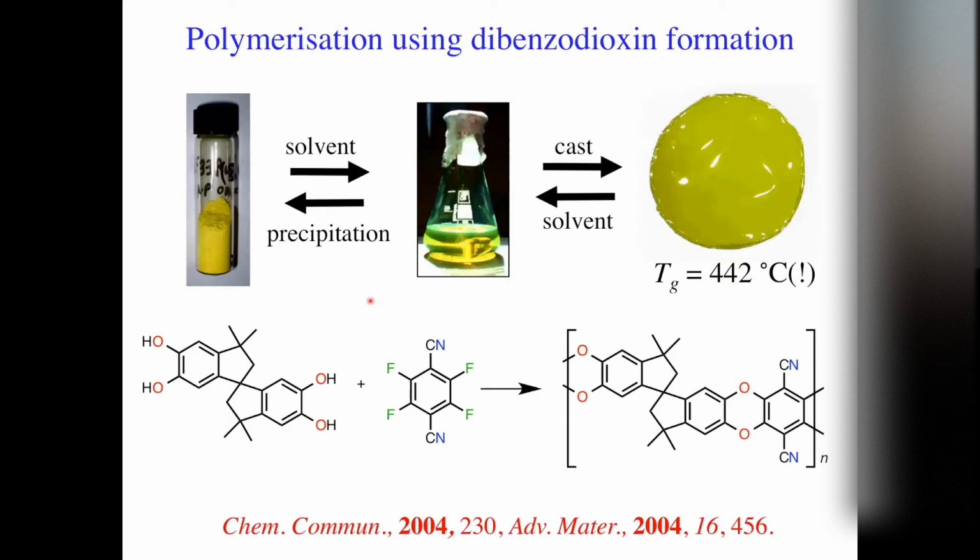And what was perhaps surprising to us initially was that this polymer was soluble, highly fluorescent, and you could dissolve it easily in THF and chloroform, despite its completely spiro and ladder type structure. You could precipitate it, or you can form nice robust films from these solutions. We know now that it's got a glass transition temperature of over 400 degrees centigrade, and that probably makes it one of the highest glass transition temperatures for a solution processable polymer, or low molecular mass material, in fact.